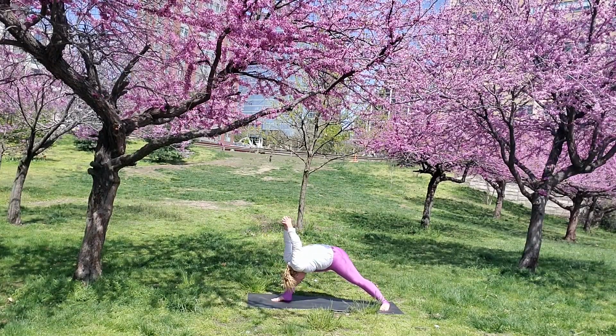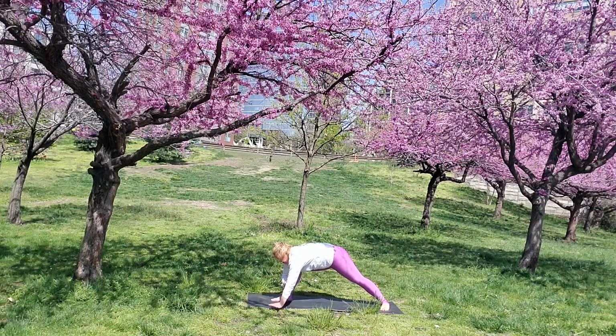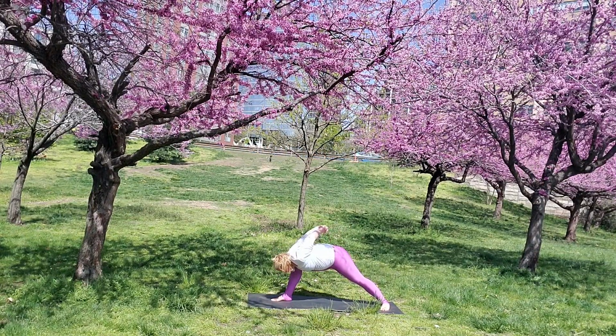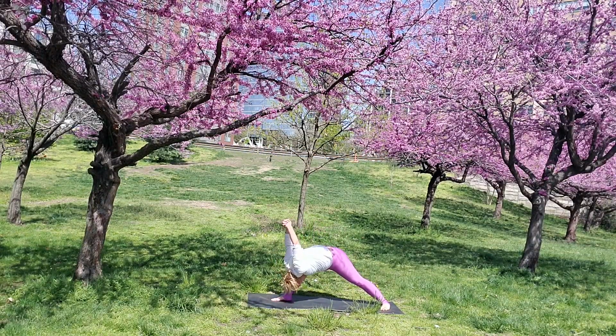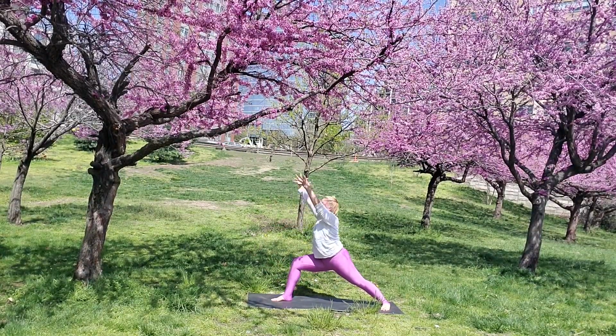Let the head drop low. Maybe you peek at that back arch. Maybe you fall out. Maybe you try again. Yoga is the practice of trying, learning, and trying again. Circle the arms up, warrior one.